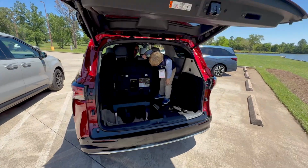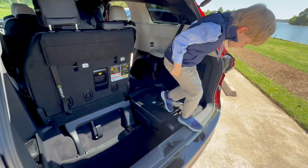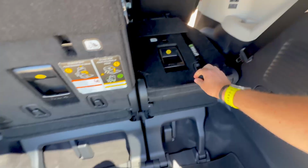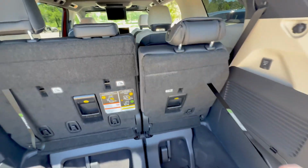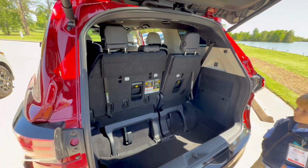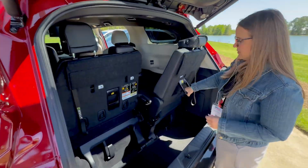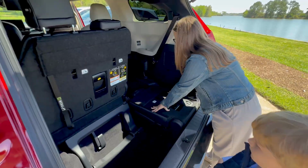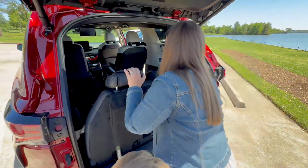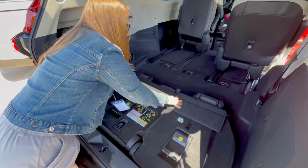So you can see Tucker's already back here. Tucker, will you hop out real quick because I want to put this seat up. Thank you, sir. So very easy to put back into place, one-handed as I'm filming, and then there you go. But Holly, can you demonstrate how these go back down into the floor? Everything's numbered. You just pull, and boom, right into the floor. So same folding mechanism that Kia uses. The seat back folds down to the seat bottom, and they do lock in place.